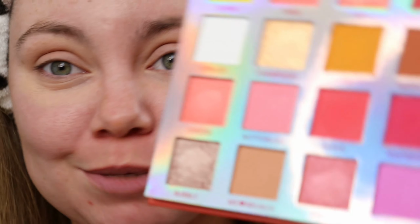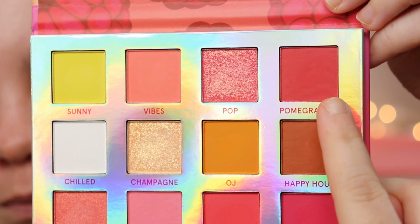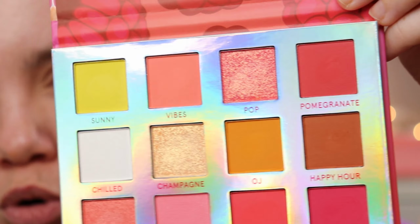Of course I'm gonna mispronounce it wrong. The Saluti color there, I feel like that goes with my shirt almost perfectly today, so I want to throw that in there too. I think I'm gonna go in with Pomegranate as the next color here. It gives a little bit more of a mute color, so I'm gonna put that in as my next color, and I'm just gonna use the same brush, the small 9 blending brush here.